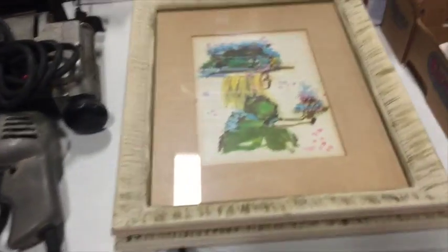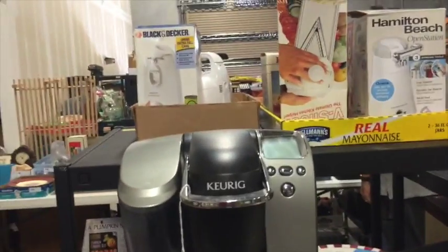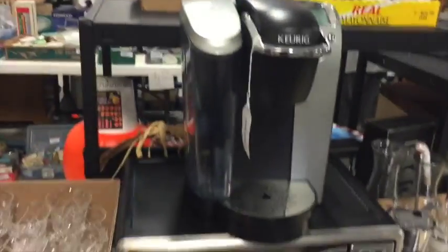I don't know. Glass, more glass. These pictures were kind of funky, vintage. I'm so shaky about shipping framed pictures. I guess I just need to jump out of my comfort zone. There's a Keurig. Wonder if it works. I don't have one.